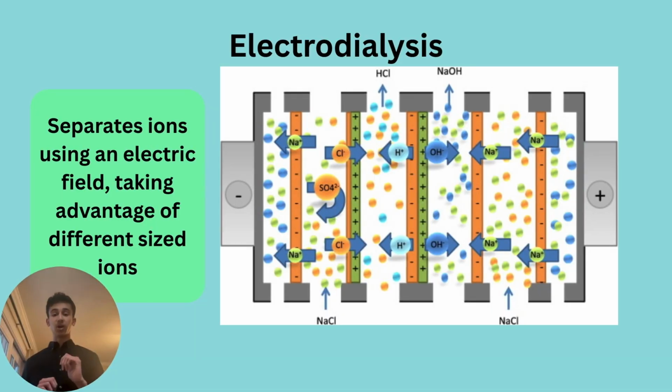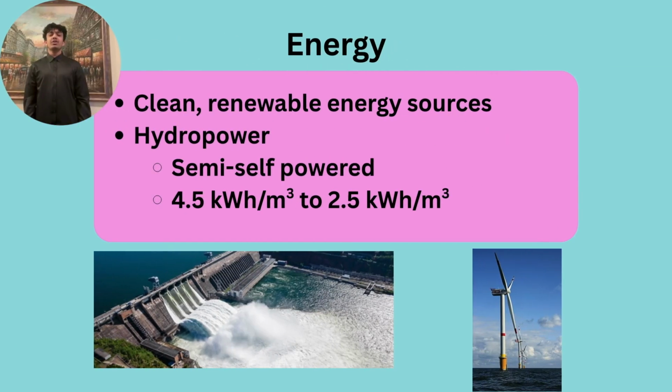Electrodialysis is the main process to separate ions contained within the brine. It utilizes an electric field along with membranes with differing sized pores to separate ions based on charge and size. Positively charged ions go toward the negative side of the electric field, called the anode, and vice versa for the negative ions. Unlike traditional hard rock mining, our energy comes from clean and renewable energy sources, specifically hydropower.